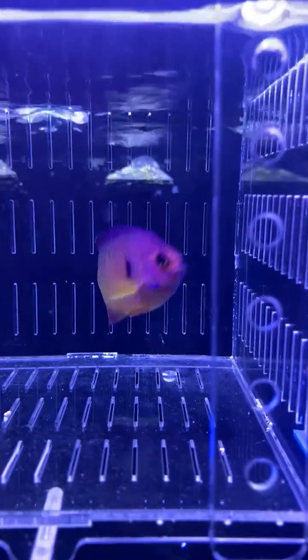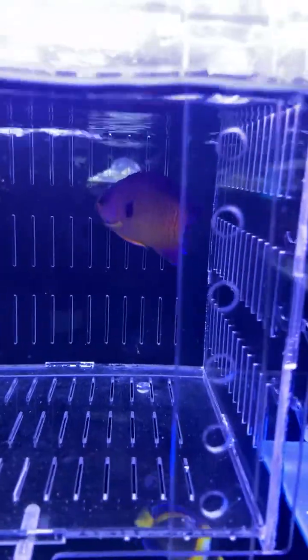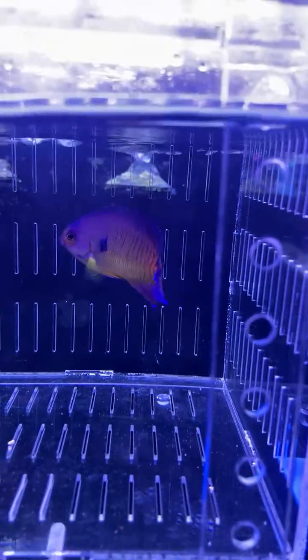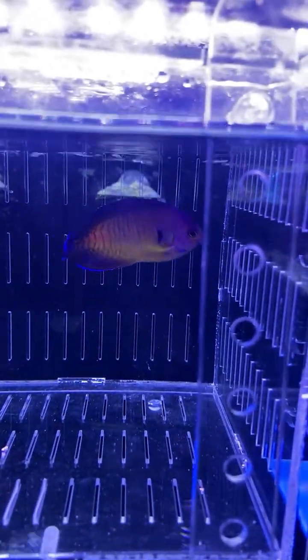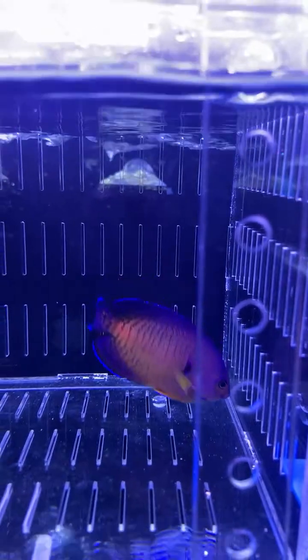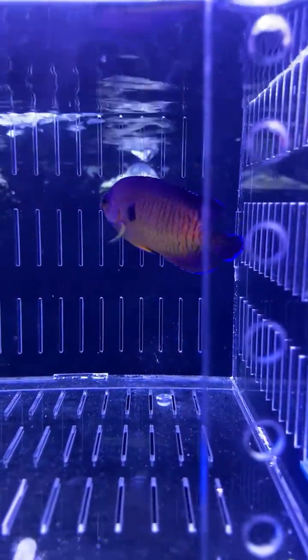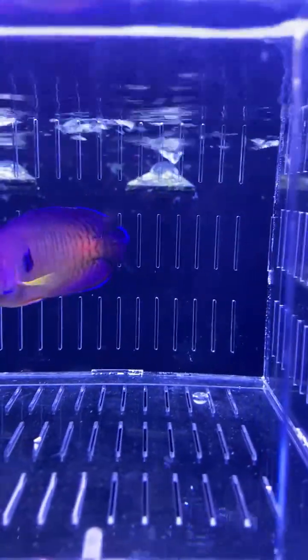The Scribbled Angel was 180 gallons, Molly? Yeah, 180 gallons on the Scribbled Angel. It'll be about 10 inches. So if you didn't hear Molly, 180 gallons minimum, and they get upwards of 10 inches, so definitely a larger fish.